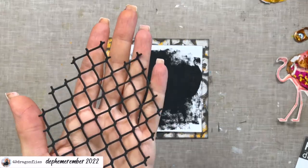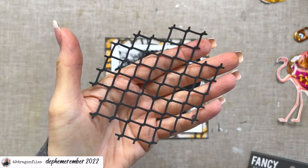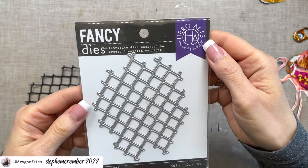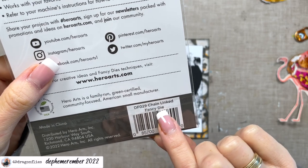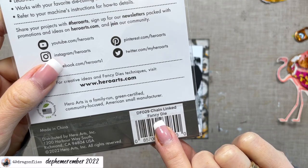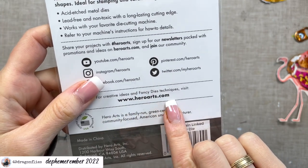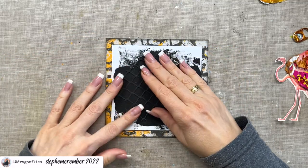I found this on my desk. I think this is a super cool die. It looks like a fence. It's from Hero Arts and it's called DF029 Chain Linked Fancy Die. If I can, again, I will link this for you. There's also their website, www.heroarts.com. But black on black, I mean, we would definitely notice it.